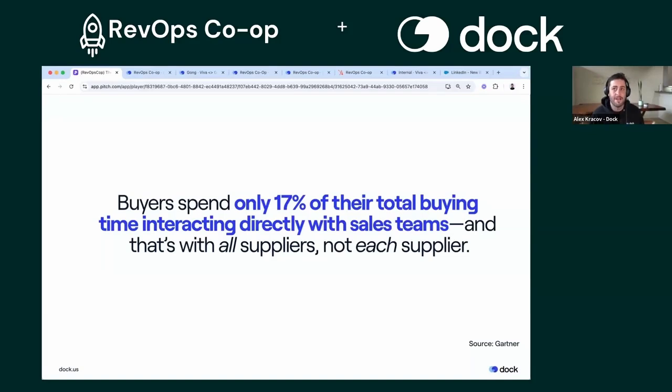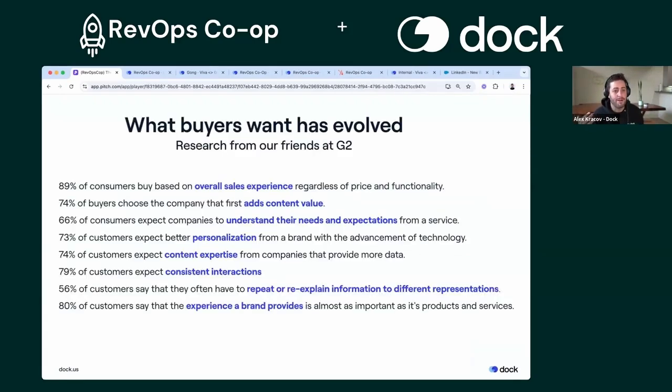And that changes, I think, the mindset that a RevOps team needs to have of how do we maximize those interactions? How do we maximize the data we're collecting from there and so on and so forth. And additionally, what buyers want has really evolved. So this is some great research from G2. And what buyers want today is they care about the sales experience.